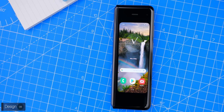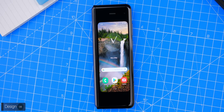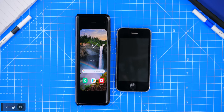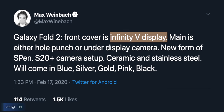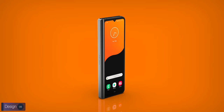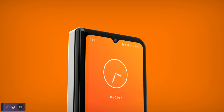Now, my second complaint with the Fold 1 was that the outer display was really, really small, and the bezels on that outer display were really, really big. Luckily, this will also be improved with the Fold 2. According to Max Weinbach, the Fold 2 will have an Infinity V display on the front, meaning that the bezels would now be removed pretty much entirely, and it will have a full screen display, which would only be interrupted by that single V-shaped front-facing camera cutout. So that's pretty awesome, such a big change in just a year.